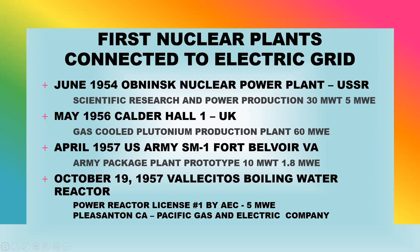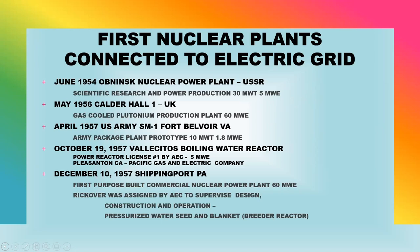The Vallecitos boiling water reactor was a research reactor out in California. It has power reactor license number one from the AEC. And it was 5 megawatts electric, but it was mostly to discover facts about running a boiling water reactor and how to control it and what to do, and we'll talk about that a little bit more. But in December of 57, the Shippingport reactor came online. It was the first purpose-built reactor.